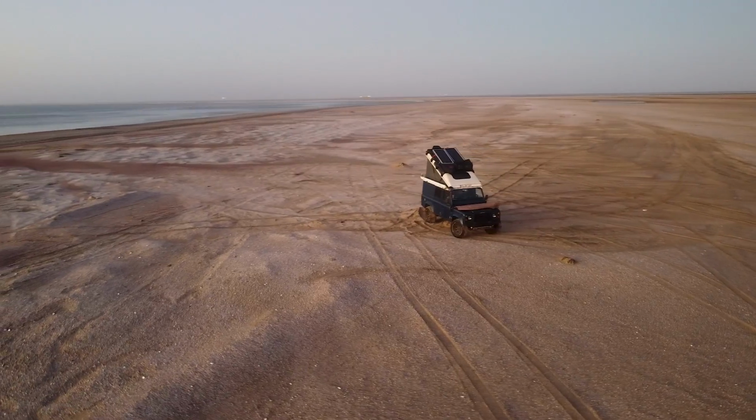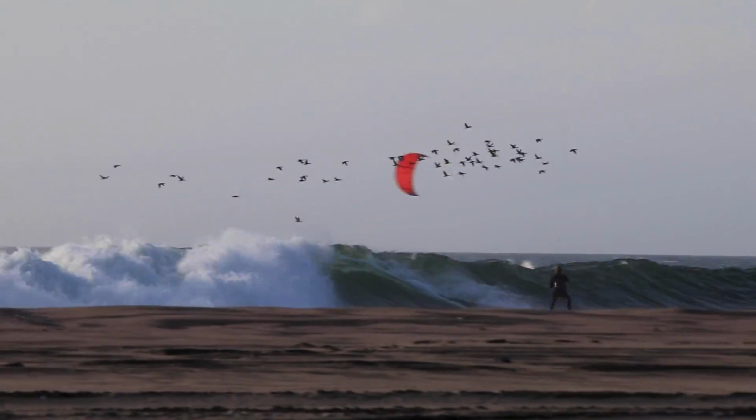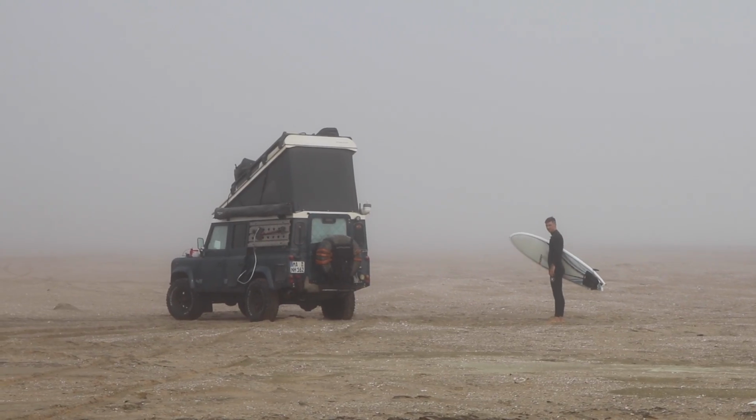We are staying at the beach next to Walvis Bay and one of the best waves in the world. Seeing wildlife through our windscreen, but also getting constantly challenged by the elements.